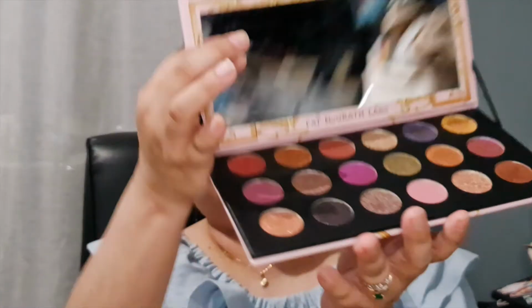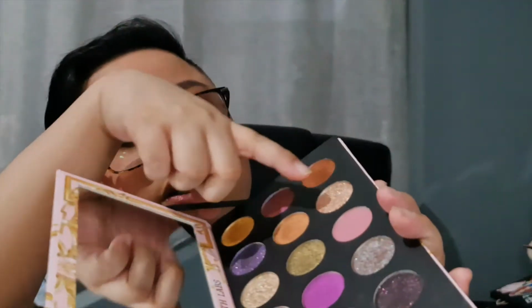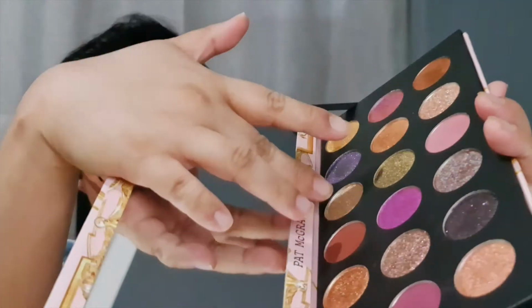I'm gonna just put the box somewhere and show you guys. Can everybody see? That's actually pretty. I've already tried some of them, so this is gonna be a haul plus first impressions. Some of them are really chunky glitters. This shade and this one are very pigmented. I've heard a lot of YouTubers say there's a lot of fallout even if you use primer. I find that to be not true because I've even used it without primer and it still latched onto my skin, but with primer is the best, of course.